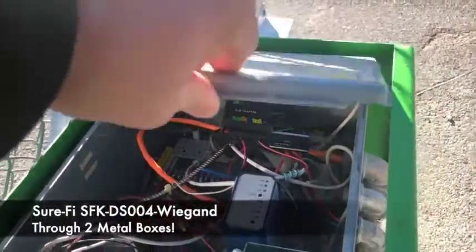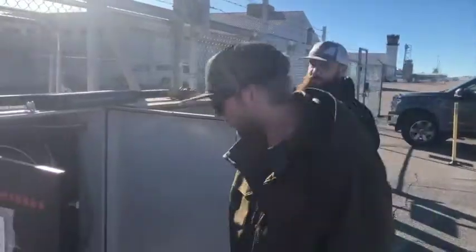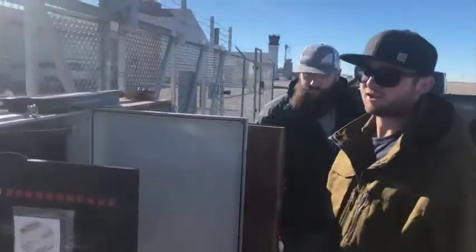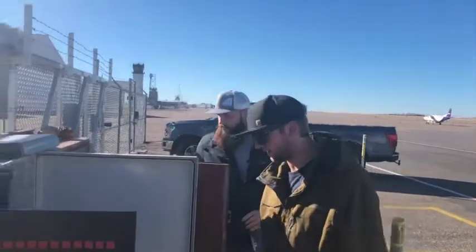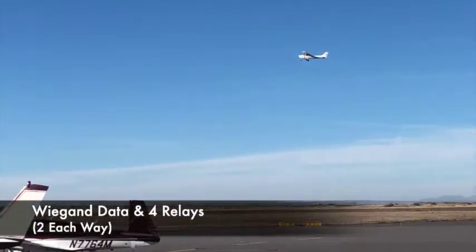We went with ShoreFi. And yeah, I mean, we've used this in other applications. Works great. So we have confidence in installing it here for the airport. So we are using the ShoreFi Wiegand bridge to run about a quarter mile distance here at the Pocatello Airport. We're controlling the gate, so we have door position on the gate and request to exit coming back.